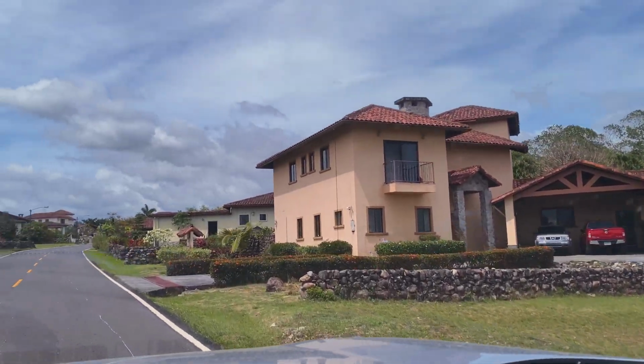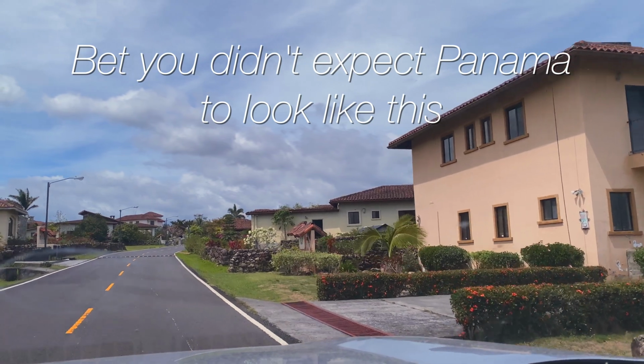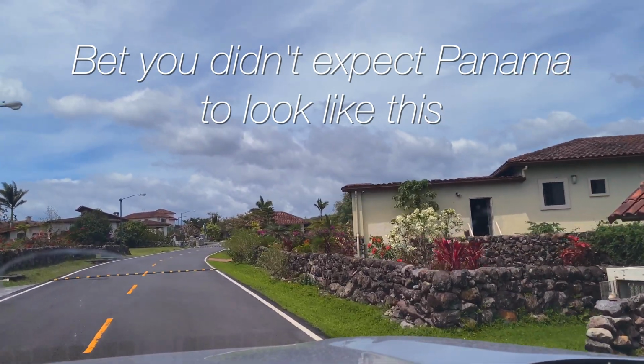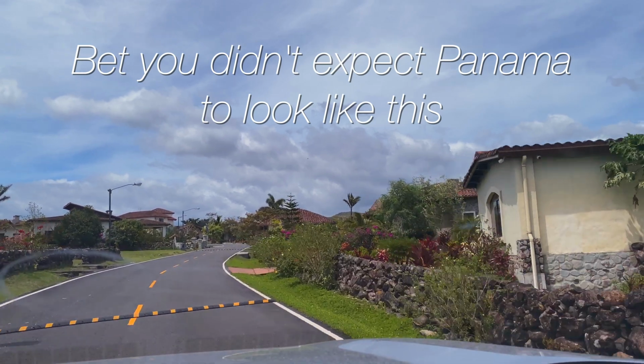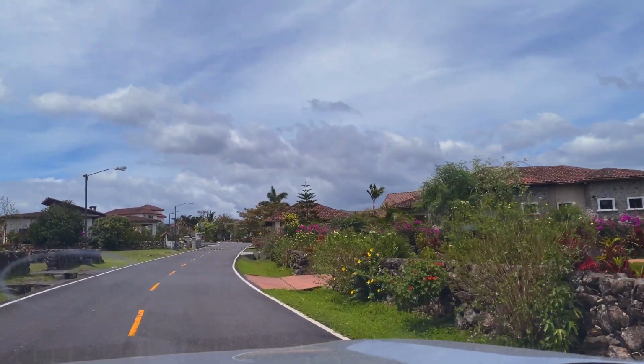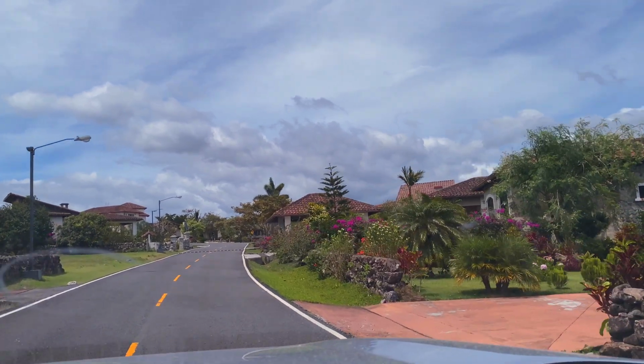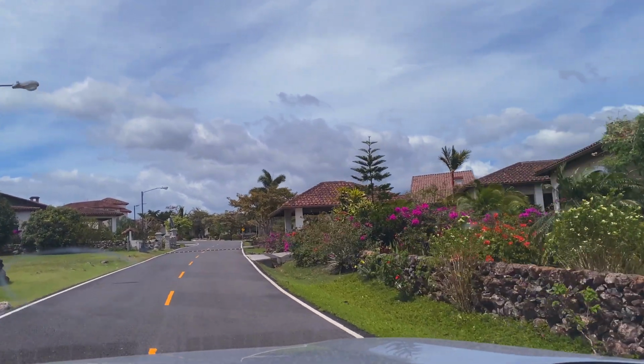These are big houses. Look at that one, all stone. On the other side, that's pretty cool. That's very cool.